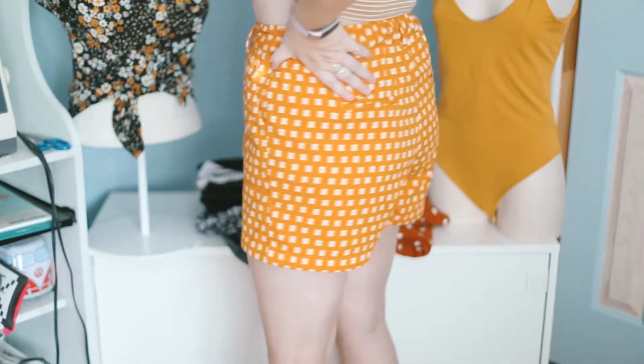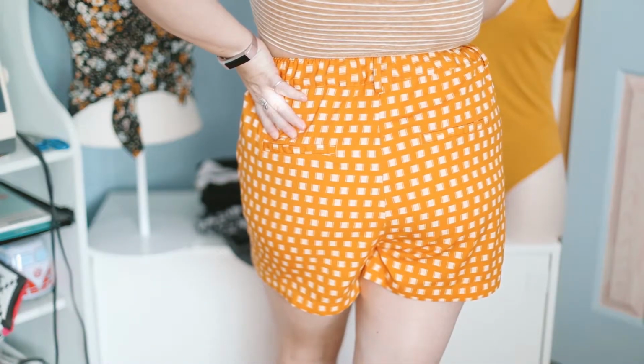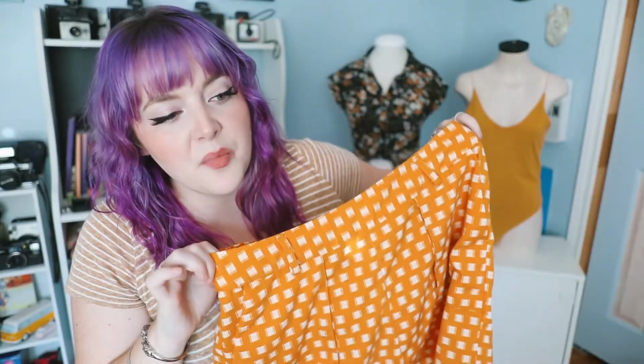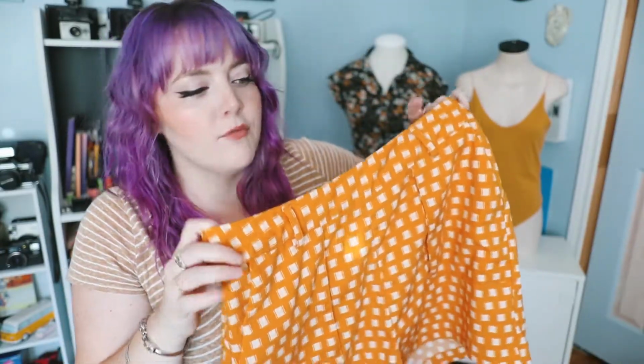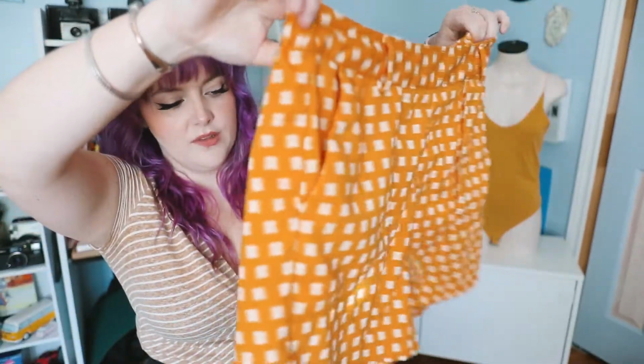However, even though they do have the stretchy thing in the back, I find after a long day of eating, sometimes the waistband can feel like it's cutting me in half, but it's worth it because they're cute. So I've worn these quite a bit over the summer as well.